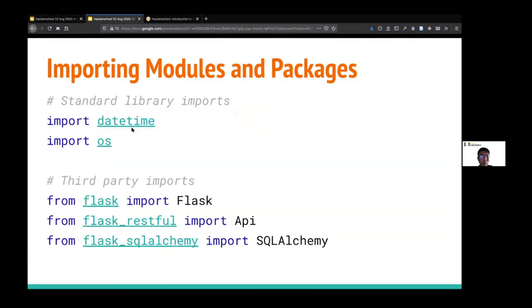Okay, so now I'll talk about some of the syntax for importing modules and packages. We're not talking about how to import, but this is just some of the syntax that we'll learn in the next Python workshop, which is 2 weeks from now. In Python, there's this thing called a standard library. It comes with every Python installation. You do not need to install any third-party libraries or anything. It just comes with Python itself.